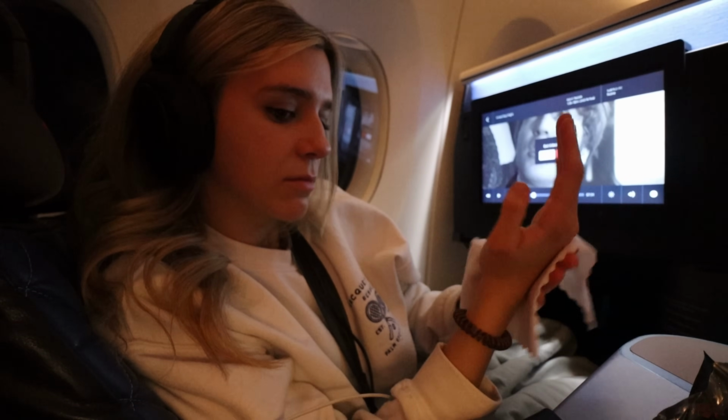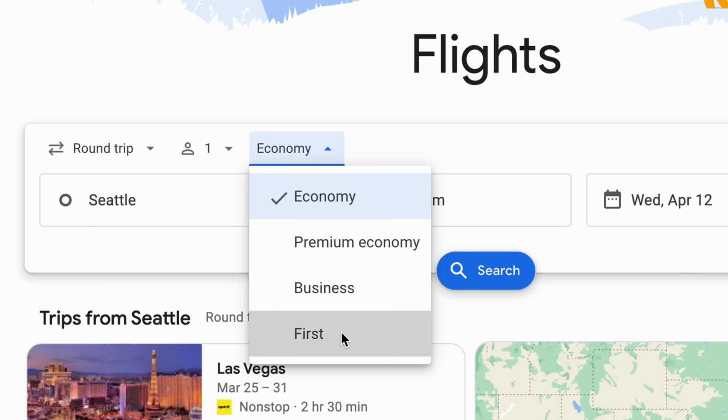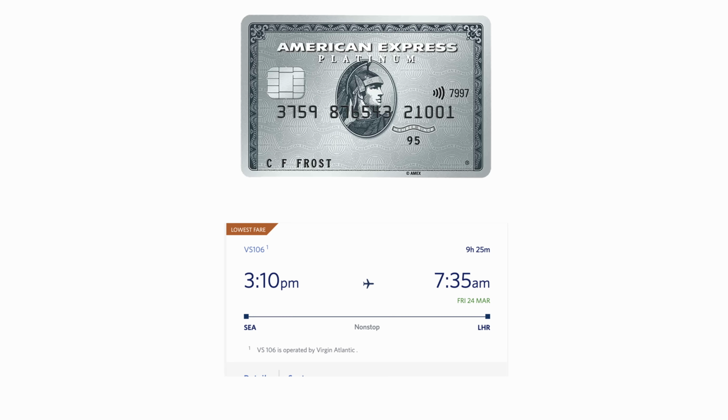I actually just booked a flight to and from Europe for only $300. First class, lie flat seat, everything. So I'll explain to you guys how to do this, because normally when you Google first class international flights, it's going to be anywhere from $5,000 to $15,000. The way you're able to do this is by using credit card points in conjunction with very specific flights.